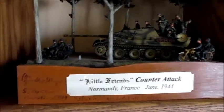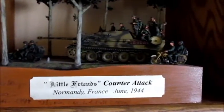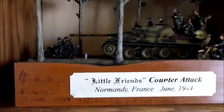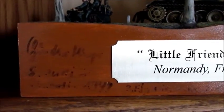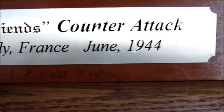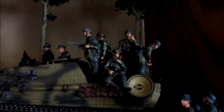Here now is the diorama in my bookcase, and I named it Little Friends because of the amount of small friends that were riding on top of the armored vehicle to support it. If you can see, right left of the title plate is Gunther Meyer's signature, his credentials running all along the bottom of the plate in signature form, and that is the authentication by Sergeant Gunther Meyer of the 3rd Fallschirmjager Division, who's one of the guys on top of that vehicle there. You're going to get better pictures in the video.